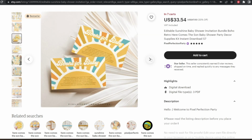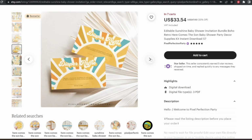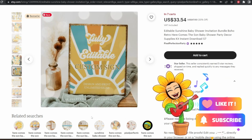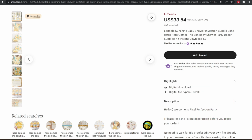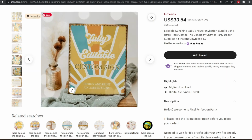I think these are little gift cards which ask you to bring a book instead of a card. Game cards, a welcome sign for when you get to the party. They have a custom sign that you can edit. Keep in mind, I don't think I have mentioned this entire product is editable. So you can edit all of these, but they are really driving home the point that this is fully editable here with this particular image. So that's very, very clever.